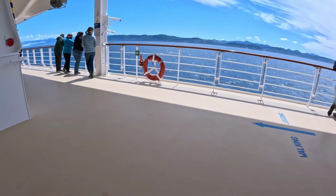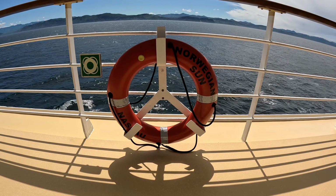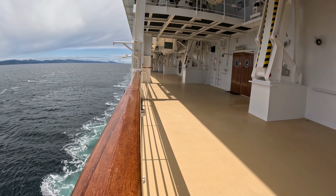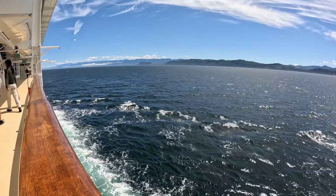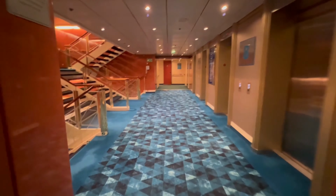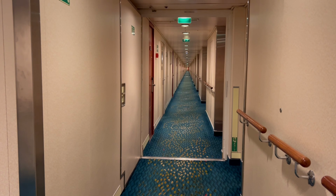Outside on Deck 6 is the jogging track. This is where we got to wave goodbye to the National Park Rangers after our day in Glacier Bay. We had a fantastic time on board the Norwegian Sun, and we hope that you do too if you choose to cruise on it. We will also be posting a room tour, so stay tuned.